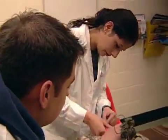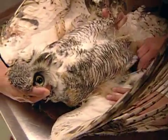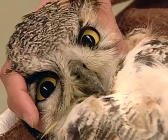And we're just trying to manipulate it to get it off, because it's probably causing him a lot of pain and discomfort. The twine may have cut off circulation to the wing, damaging it beyond repair. If the owl can't fly, he won't survive in the wild.